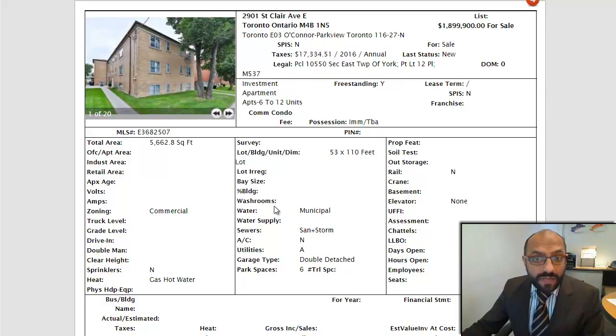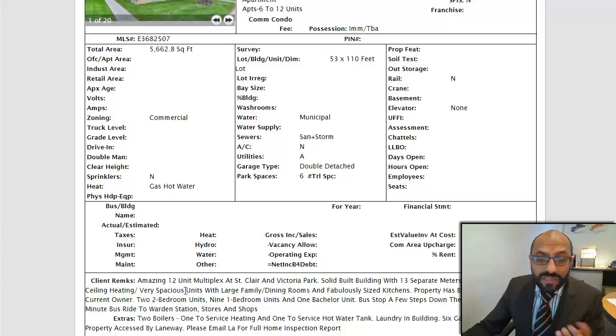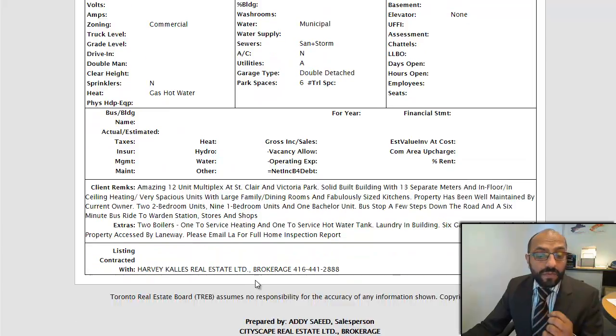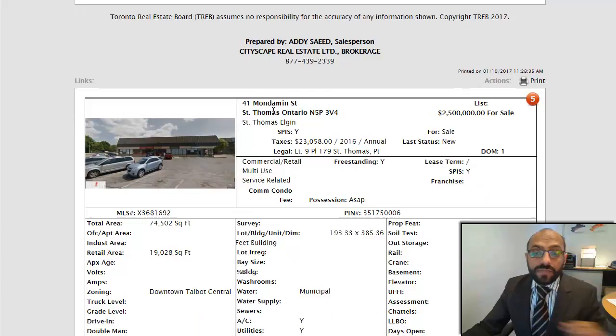Next, we have 2901 St. Clair. 1.89 million is what they're asking for it. It's a brand new listing, 12 flex in the St. Clair and Victoria Park area. 13 separate meters, so 12 are for the units and the 13th one is for the common space. It's got two bedrooms, 9 one bedrooms and 1 bachelor, and it's not that far from the Warden Station. Great property.